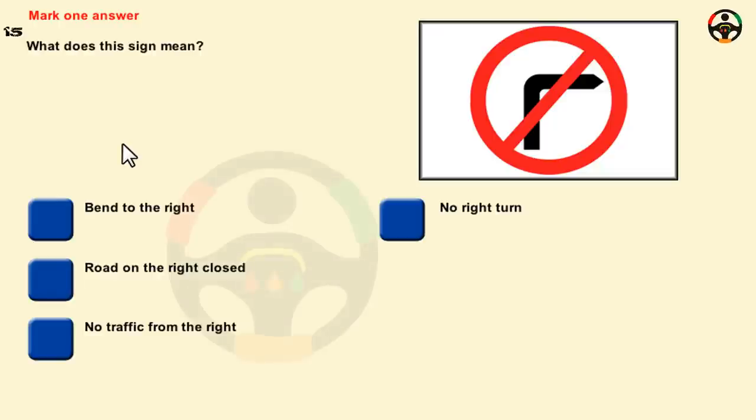What does this sign mean? Bend to the right. Road on the right closed. No traffic from the right. No right turn. No right turn.